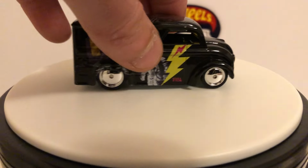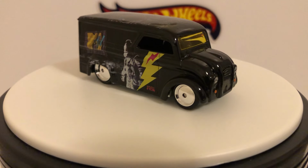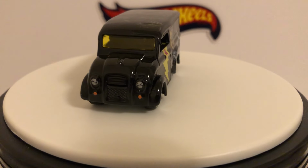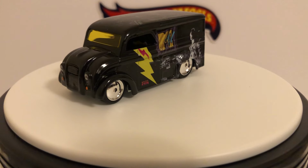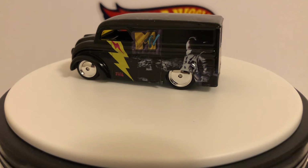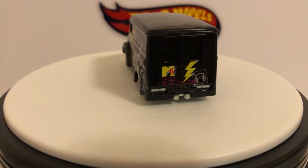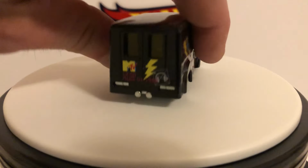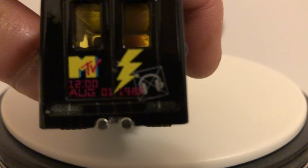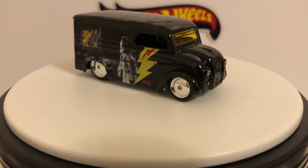Here is the dairy delivery. This is a fantasy casting. Not really, I don't really know too much about it. I've seen it a number of times, but never really researched it. Like if it's based off of a real van or truck, I'm sure it might be, but if you know, let me know in a comment. But as you can see, we've got the MTV, 12 o'clock, August 1st, 1981. That must have been the debut.